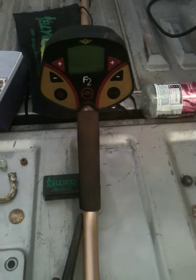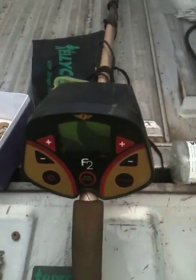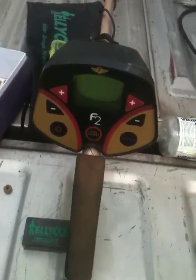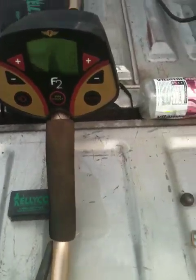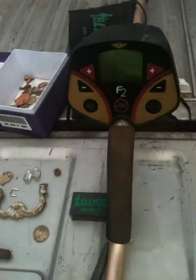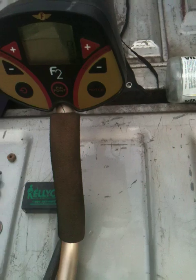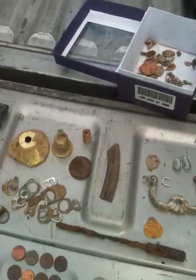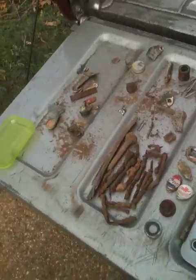So for all of y'all wondering about the F2 metal detector, it is a great detector. It's my first one. I'm hoping to find enough coins to put with some of my own money and buy the Garrett AT Gold when it comes out next month. I'm going to wait for some reviews on it. But until then, 6 days, this is all you can find.